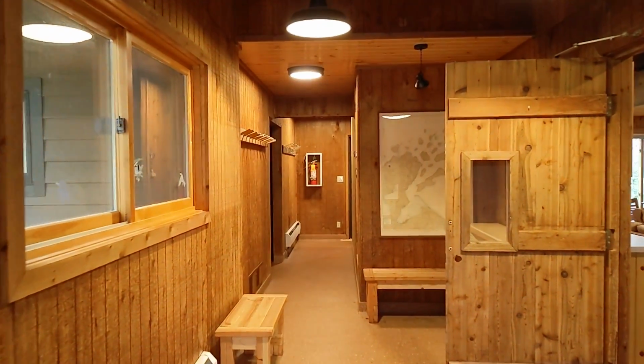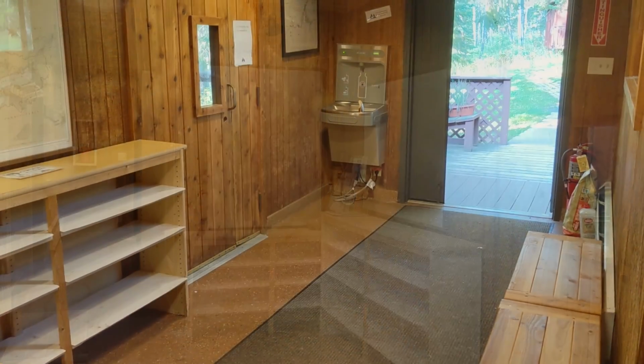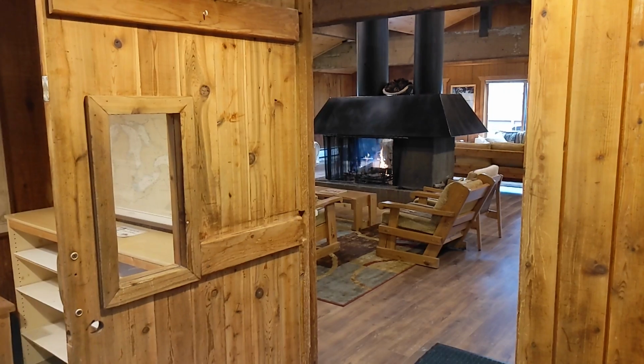This is the entryway. If you have a large group, please make sure that people know to put their shoes on the shelves so they don't clog the walkway. And there's a drinking fountain just inside the front door.